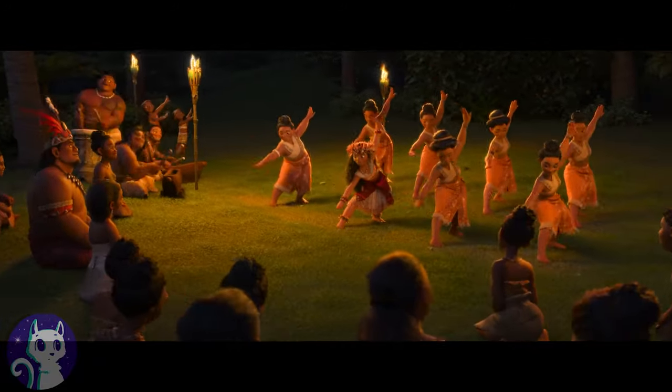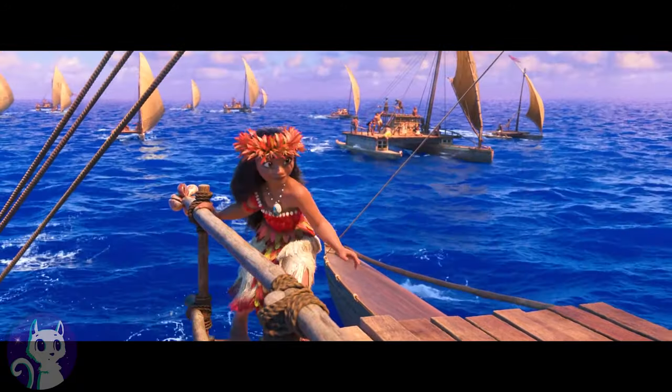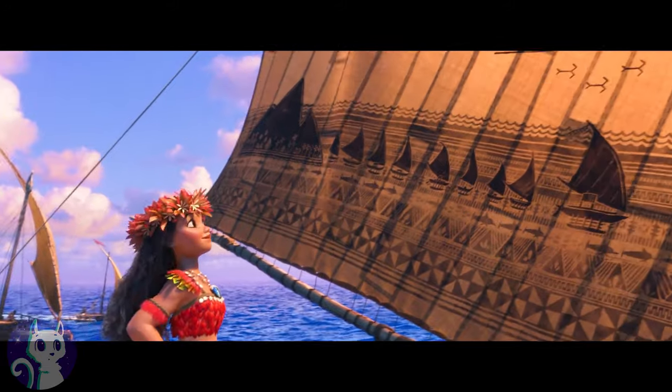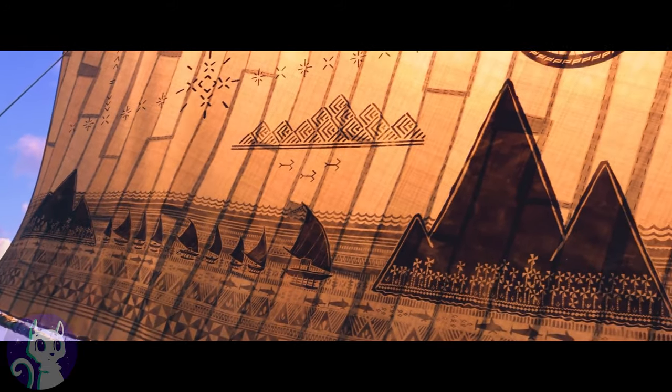old Polynesian legends. And imagine Moana being this powerful. Her being able to protect her people with fire and lava and create new islands whenever they need to find land. That would be so cool.